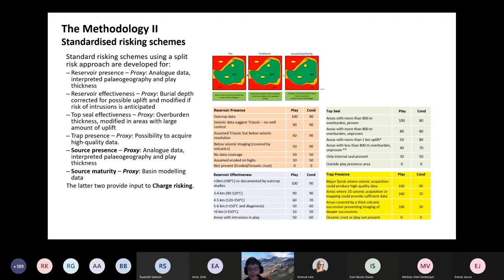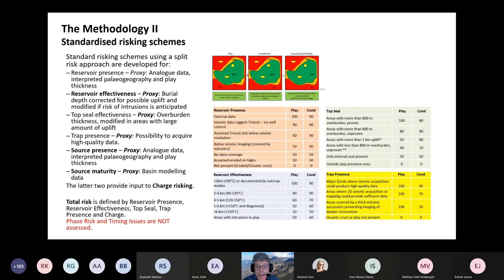Finally, the source presence maps are derived from analog data, interpreted paleogeography, and from basin and thickness maps, whereas the source maturity maps are derived from the basin modeling studies. These maps provide input to the construction of the charge risking maps. The total risk maps are generated by multiplication of the reservoir presence, reservoir effectiveness, top seal, trap presence, and charge maps. Phase risk and timing issues have not been assessed in West and Northeast Greenland.